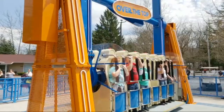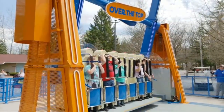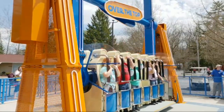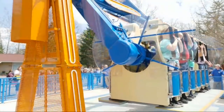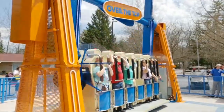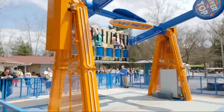All the riders, please remain in an upright position, your back against the backrest.